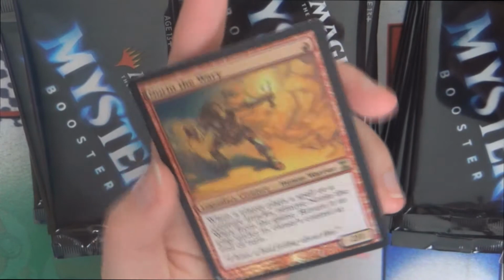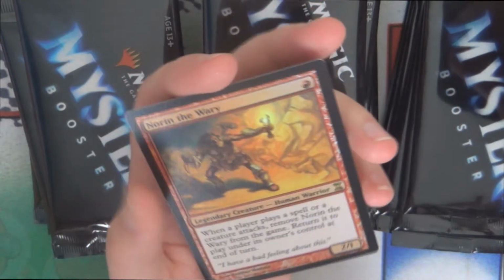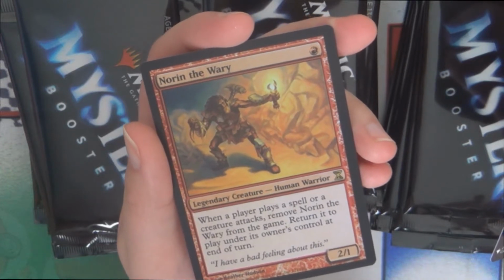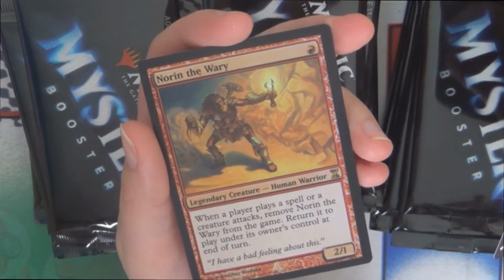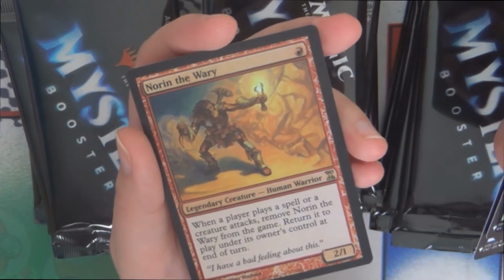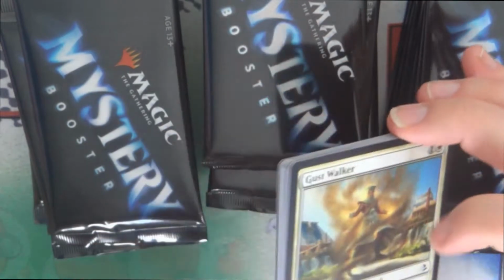Oh, wow. Foil Norin the Wary. We like him, right? He's a kind of cool card. He's another rare as well, so foil rare. He's a red legendary creature, a 2/1. When a player plays a spell or a creature attacks, remove Norin the Wary from the game. Return it to play under its owner's control at the end of turn. He's got combo-y stuff, right? Yeah, if you have stuff that happens when a creature comes into play, you can do stuff with him. He's neat.